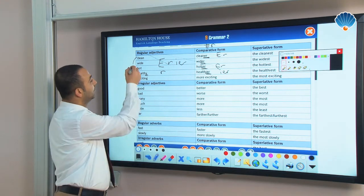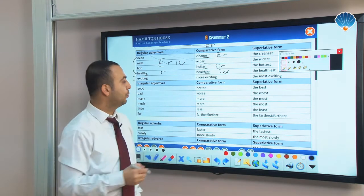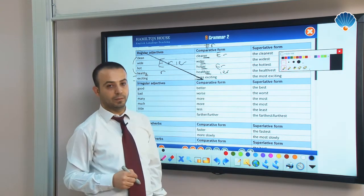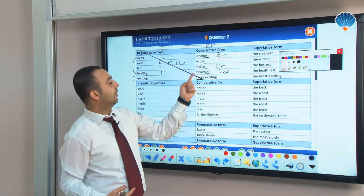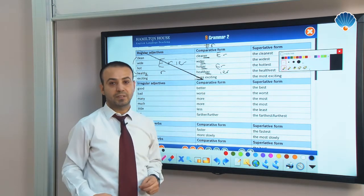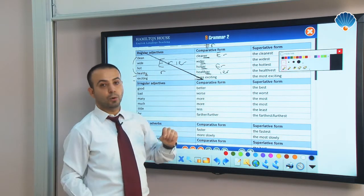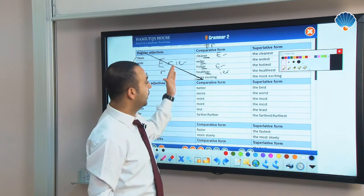But if the word is more than one syllable, we have to use more as a suffix word. Okay, for example, more exciting, it means that daha heyecanlı. For example, healthy means that sağlıklı. Healthier means that daha sağlıklı. So it means that er or more means that daha. Okay. So for these words, you can use it like this.